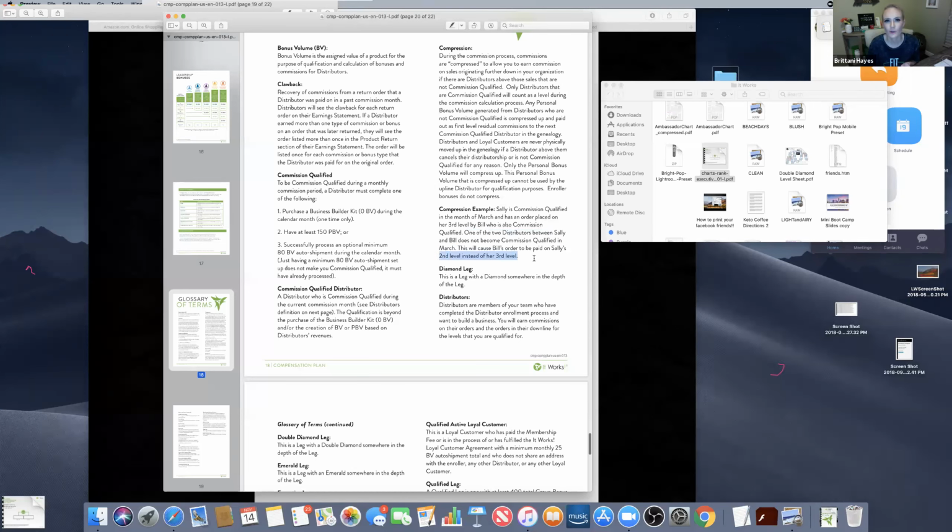So that's what I'm saying. You don't ever have to worry if someone quits and they're not commission qualified. You don't have to worry about if you have 5 people in between you and your rock star. If there's 5 people in between you guys that are not working, they're not commission qualified, you're not getting paid on level 6 for your rock star. Your rock star compresses up to your level 1. So that's why I don't ever worry about stuff like that, because the cream will always rise to the top.